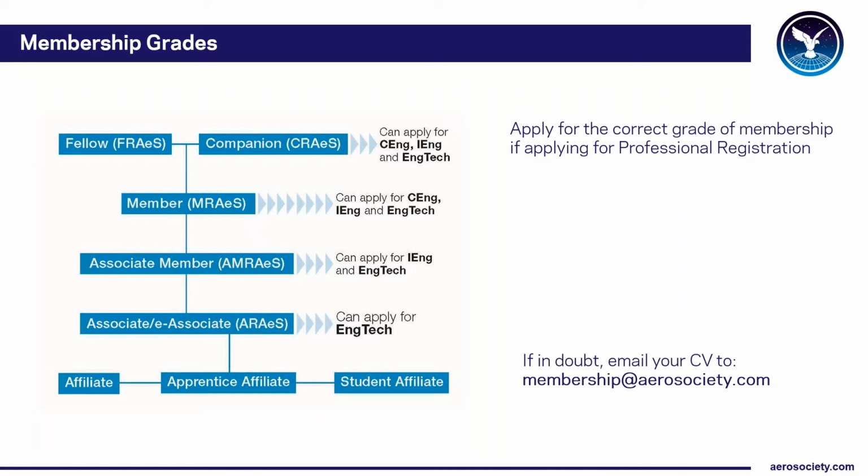We do have a guide on our website, so we have a membership handbook which sets out all of the requirements and also pinpoints different careers against the grades. However, if you're not sure after reviewing our documents, you can email a copy of your CV to membership@aerosociety.com. So that's the membership grades. The rest of the webinar is going to be wholly based on professional registration.